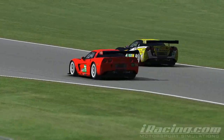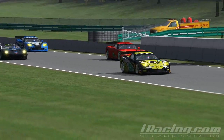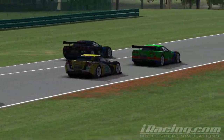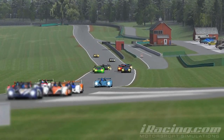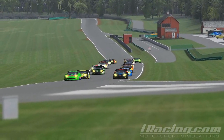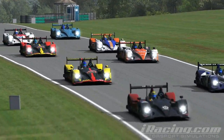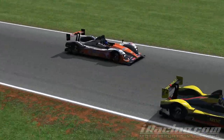Here at VIR, as you can see the cars going through Oak Tree right now, that's not possible, and LMPs will have a heck of a time getting around the slower cars, because there's not a lot of places where there's enough room to get by. You can see the Corvettes gapping the LMP field in order to get a safer, cleaner start. We're heading down the end of the back straight.